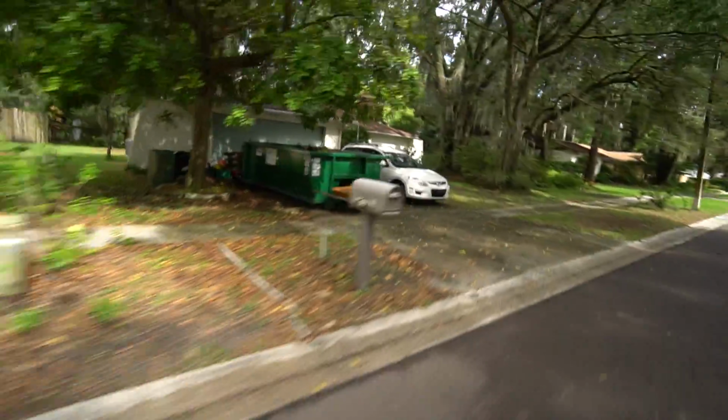Well, today hasn't been so great because of the weather, but I do have some good news. That car, that white car is now Deanna's. Well, it's going to be.